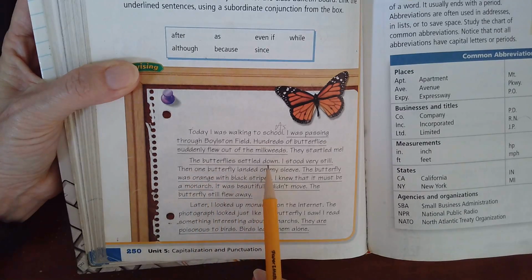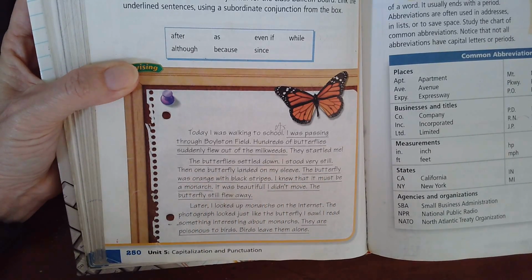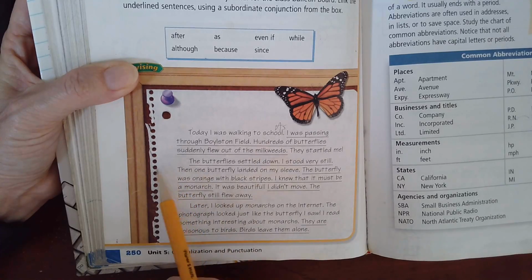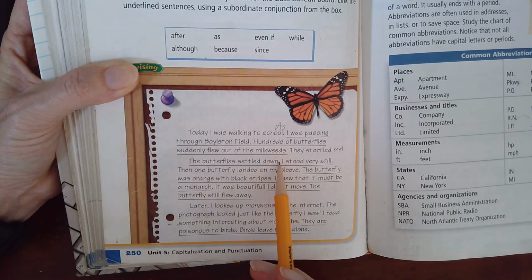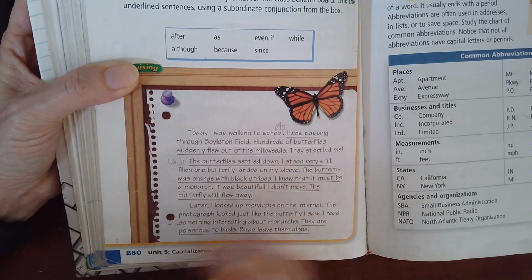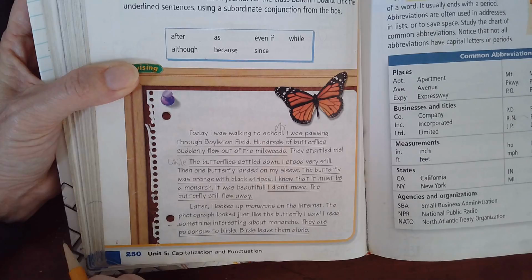The butterflies settled down. I stood very still. Okay. We could use "while" here. While the butterflies settled down, comma, I stood very still. You could have used "as" there. As the butterflies settled down, I stood very still.